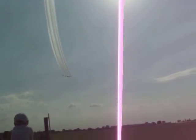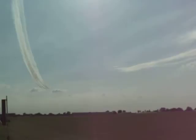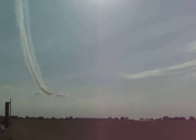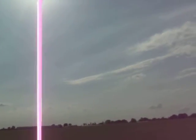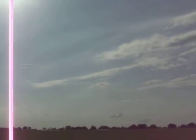Of the formation as we look tail on is Red 5, Squadron Leader Martin Higgins. Higgy is the team's executive officer and has rejoined this year, having previously flown from 2005 to 2007. He's a former Hawk flying instructor and Tornado F3 pilot with operational experience in Iraq and as the commander of the air defence flight in the Falkland Islands.